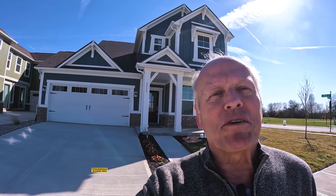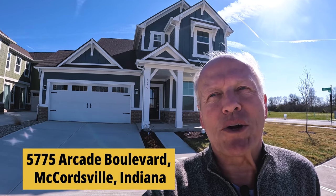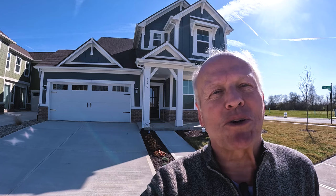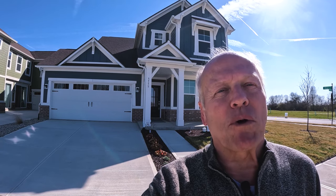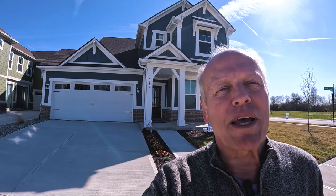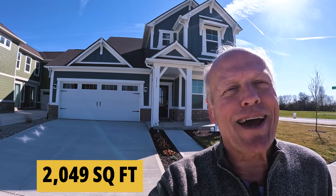Okay, I'm standing in front of 5775 Arcade. This is another quick move-in that you don't have to wait 9 months or 6 months or whatever for a home to be built. This one's ready to go and you get that great 4.99 rate. This one's got 2,049 square feet. Let's go check it out.